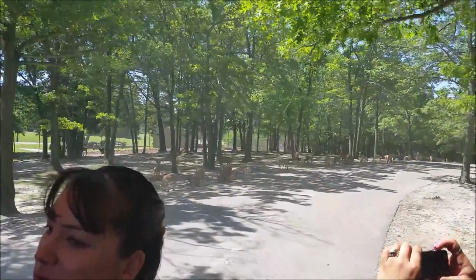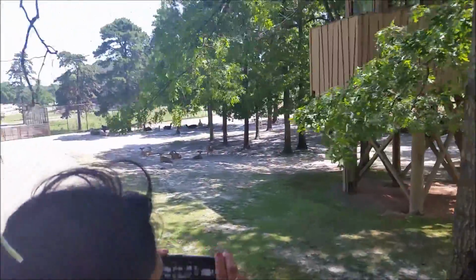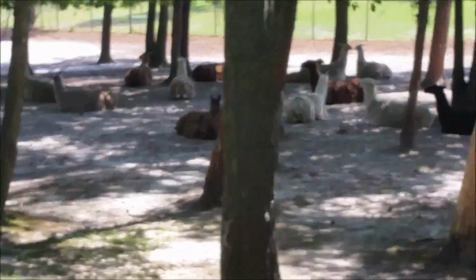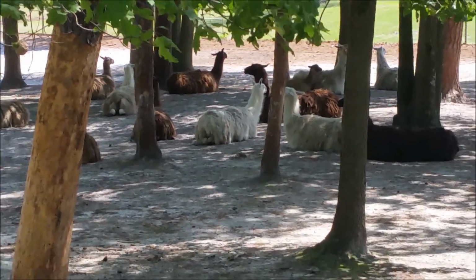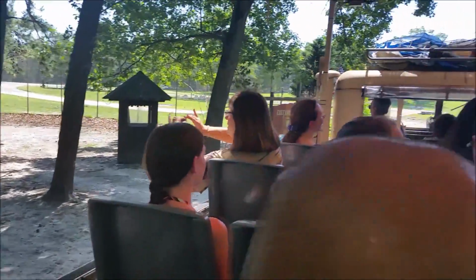But what I want to point out right now and talk about on our left are our llama. Llama are native to South America, and they're often used as pack animals and for their fur. Now, does anybody know what a llama does when they're angry? They spit. They spit, that is correct. But their spit is not like our spit. Their spit is actually a regurgitated bile. It's extremely smelly and it permanently stains clothing.